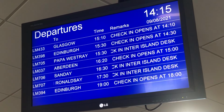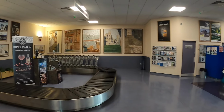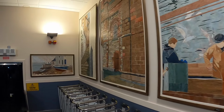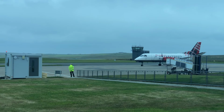In an airport where long haul might mean a flight to Glasgow, it's great to see exactly how a terminal should be. Despite its size, there's plenty of interesting things to see, including mosaics in the walls to brighten the place up. I've been to plenty bigger airports that could learn a thing or two from Kirkwall. There's also a great view out over the apron and runway.